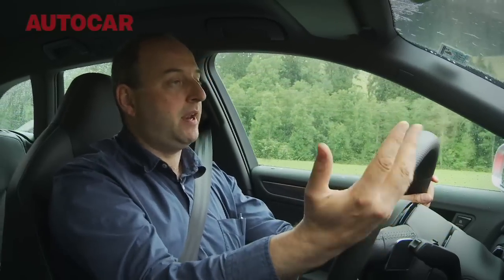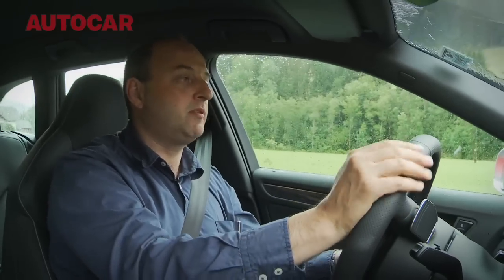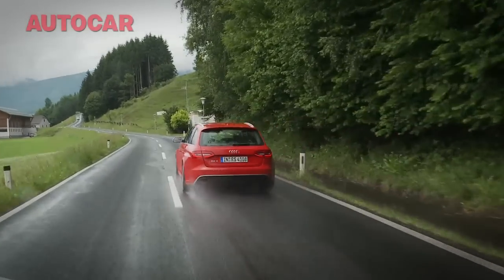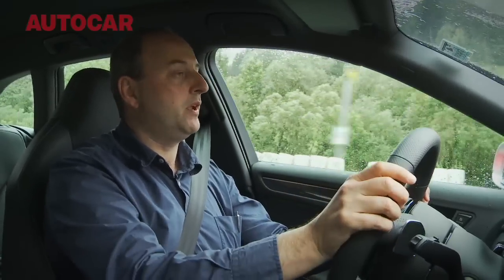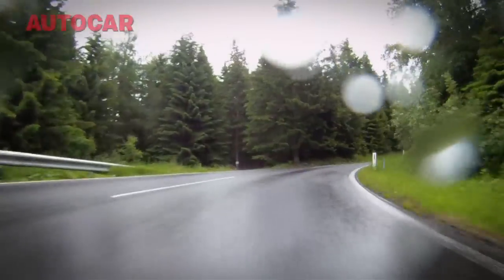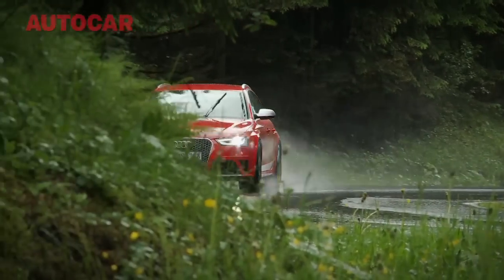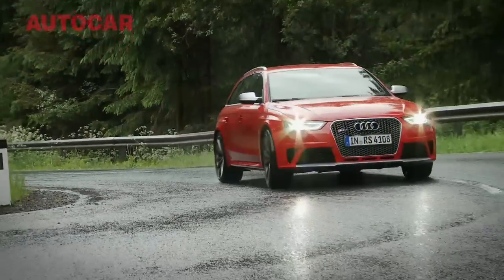But I think the best thing about it, and maybe the most surprising thing, is, I remember when RS Audis, every time you pointed them anywhere in a corner, they just went over there somewhere. They just wanted to go straight on. They didn't want to turn in, they just understeered. There was no balance in the car. Now, I'm on quite wet roads over here, so maybe it'll be different when it's dry, but this car has real balance. It turns in nicely, and if you turn the tricks off, you can actually balance the car on the throttle. And if you really want to, you can go very sideways indeed. I'm not used to RS Audis behaving like that, and I think it's fantastic that if you want to and the environment is correct, you can.